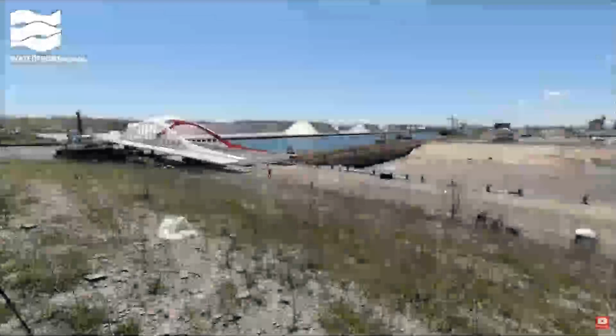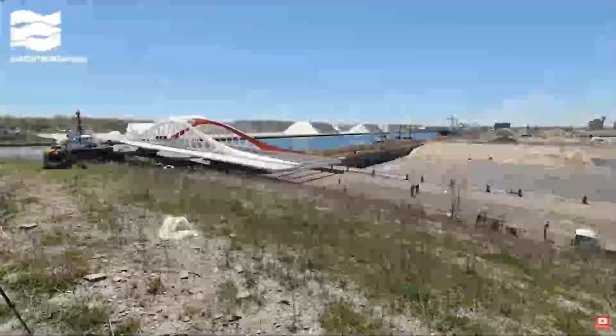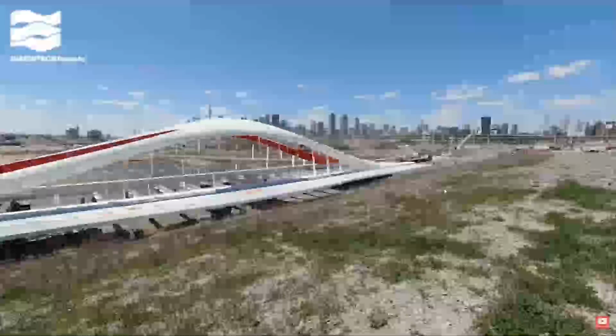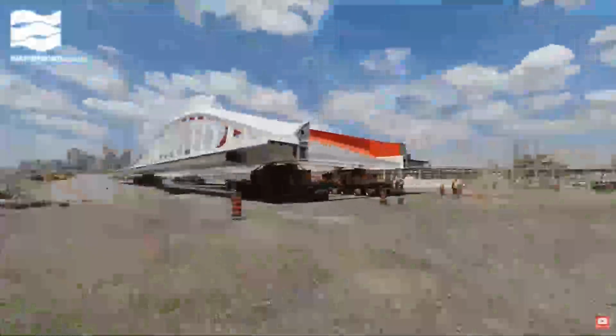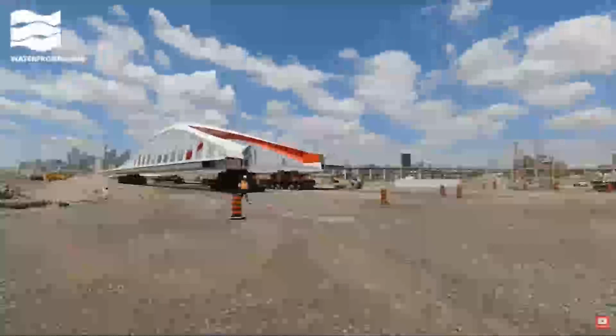The Commissioner Street Bridge arrived in 2 halves over the summer. We held off on excavating the area under the bridge to make it easier to install. Here you can see it being unloaded from the barge it arrived on and driven into place on machines called self-propelled modular transporters.